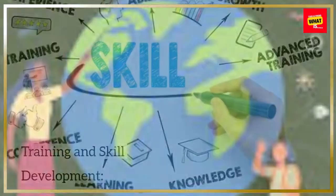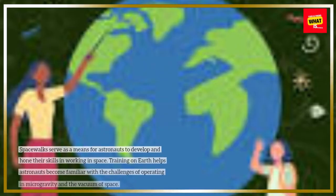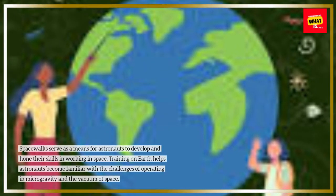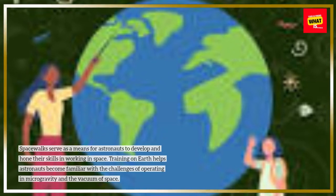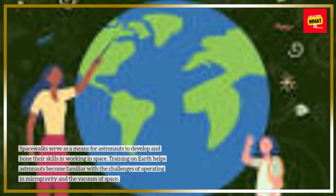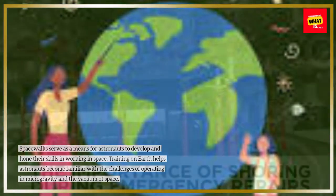Training and skill development. Spacewalks serve as a means for astronauts to develop and hone their skills in working in space. Training on Earth helps astronauts become familiar with the challenges of operating in microgravity and the vacuum of space.